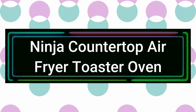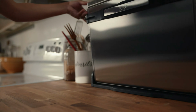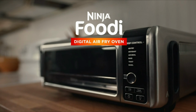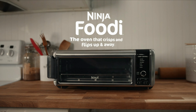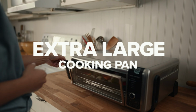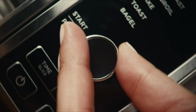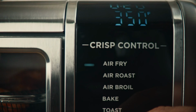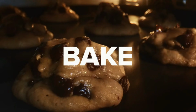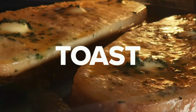Number 2. Ninja Countertop Air Fryer Toaster Oven. You can say that this is the most versatile air fryer toaster oven because it contains up to 8 functions in one. Air roast, fry, toast, broil, bake, bagel, keep warm and dehydrate. It is almost all you need for your kitchen. The ultimate flexibility is provided by digital control technology.